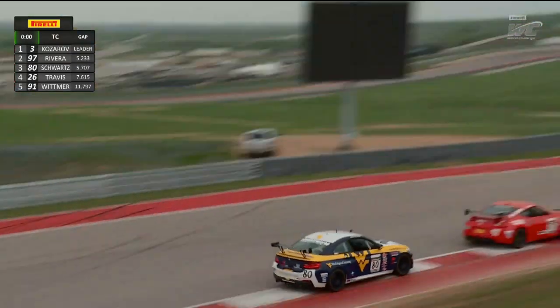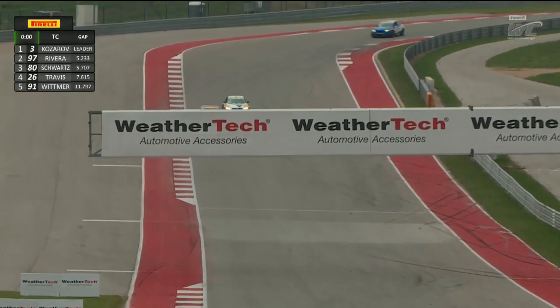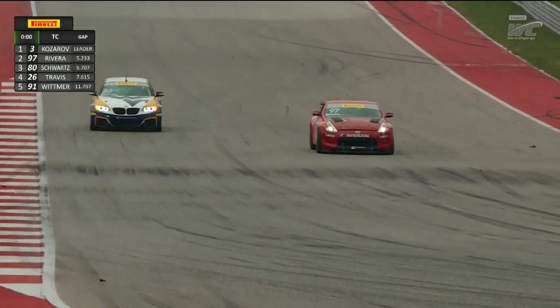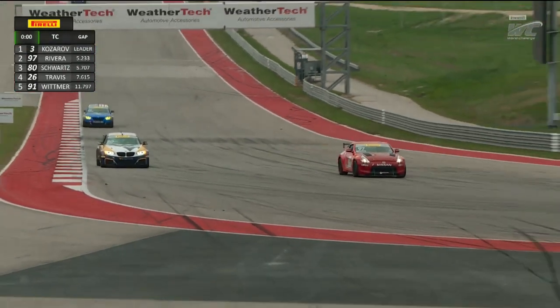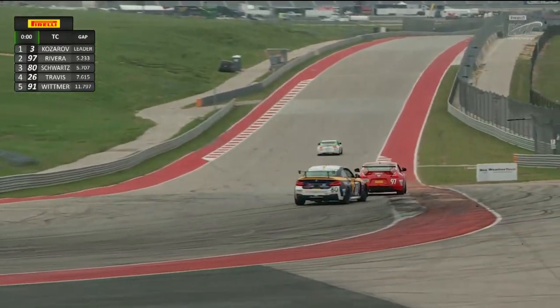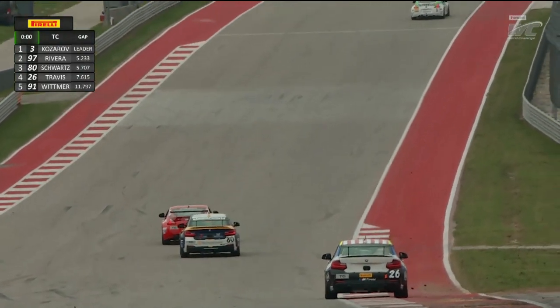Oh, he gets a good run through there. He's really close. He could be in the prime spot. Rivera will have to defend here as Johan makes the move to the inside. Rivera can't close the door now. Johan has already made his mark. Just got to set him up. Maybe he can make a move through the stadium section when you get down in that turn 15 area and surprise him, but keeping it clean so far.